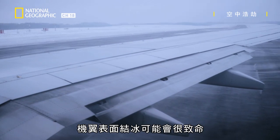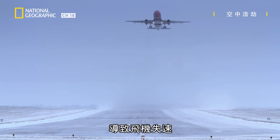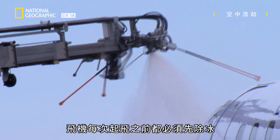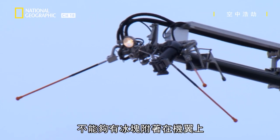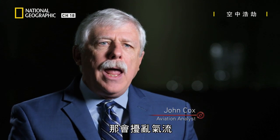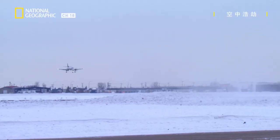Ice on the surface of a wing can be deadly. It can disrupt the wing's ability to produce lift, leading to an aerodynamic stall. That's why in winter conditions, planes must be de-iced before every takeoff. For aerodynamic reasons, you don't want any ice adhering. It distorts the airflow and has an adverse effect on lift, or the airplane's ability to fly.